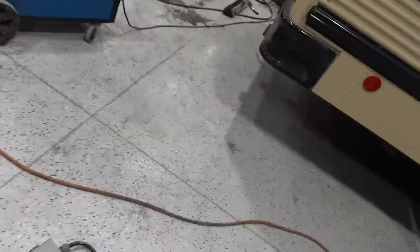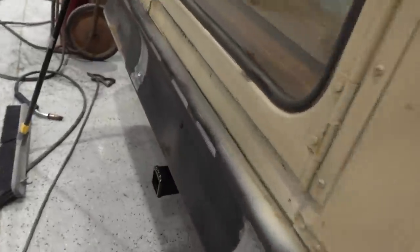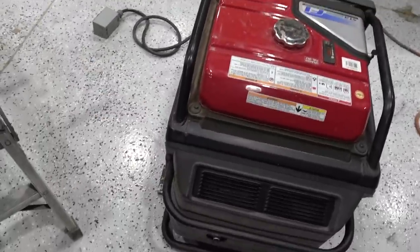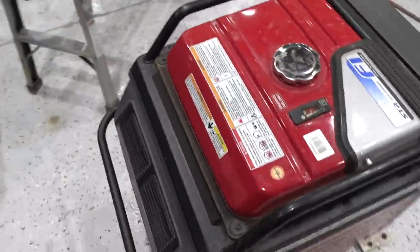All right, so this thing is welded off and this is done. And that thing's not going anywhere. It is welded all the way. It's been painted and cleaned up. That thing is rocking and rolling. Now I gotta mount this thing, which looks heavy and it is heavy.